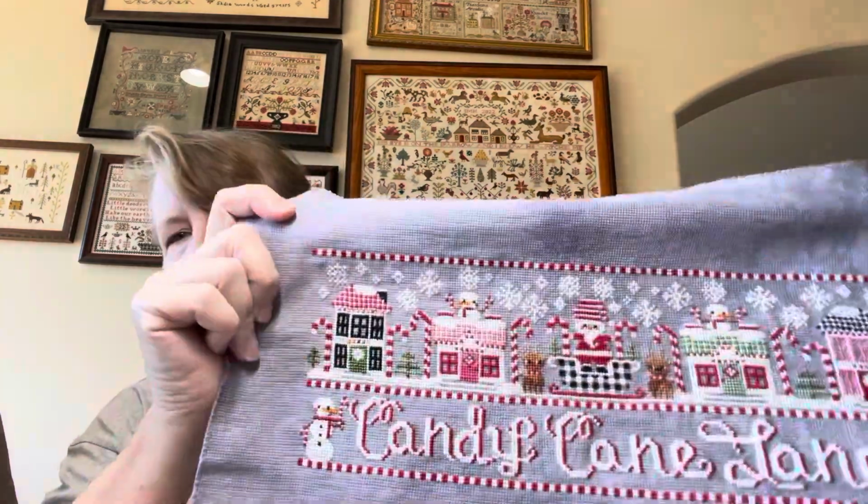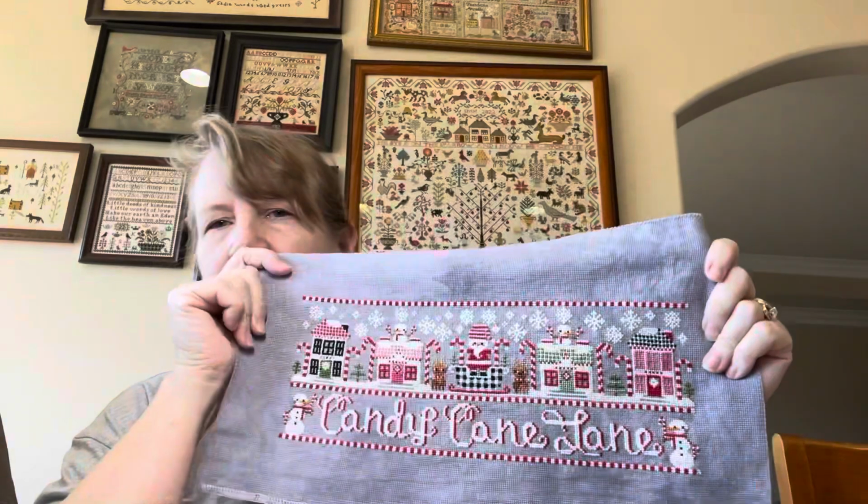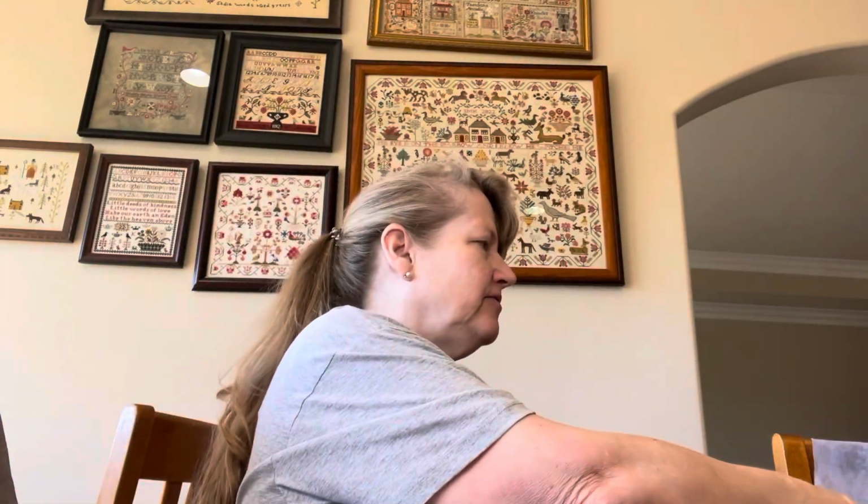Spider! Candy Cane Lane by Stitching with the Housewives. My stepmom wants this one, and she always gets it framed and matted. She's friends with her framer by now because she's had so much artwork framed, so there's a special way she likes it, so I'm just going to give it to her like that. I'm probably going to see them next week.